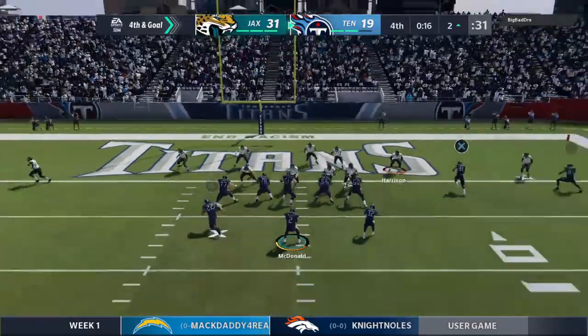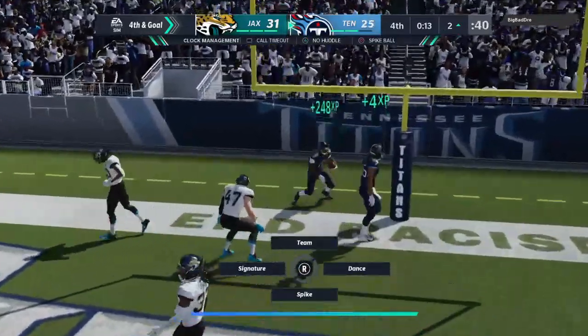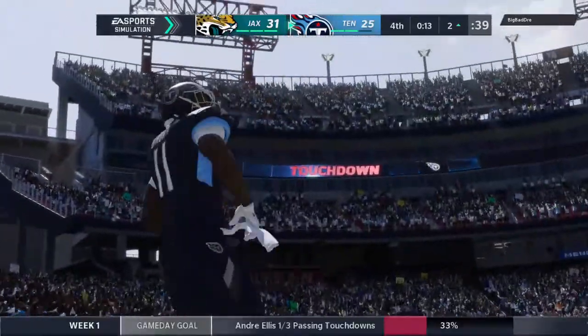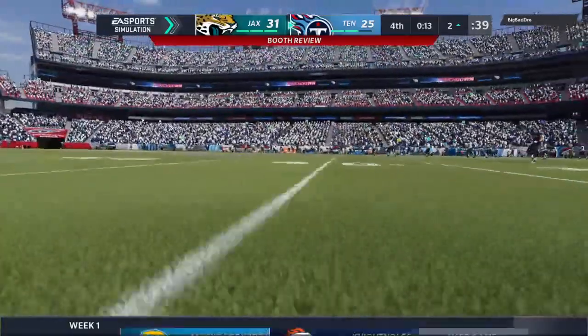They're going to go for the 6 here on 4th and goal. And this is caught. So it's a late touchdown, but maybe too late. Still a little time left on the clock, however. There you go, Charles. His first touchdown pass of the new season.